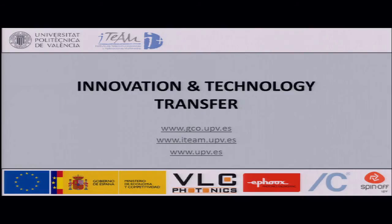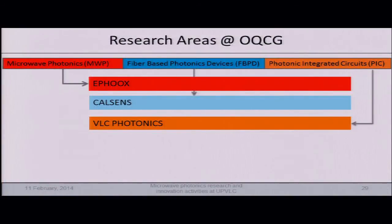All right, so let's go into the technology transfer aspect of the group. Each of the three main research areas has led to a spin-off company so far. The microwave photonics area has led to EFUX.